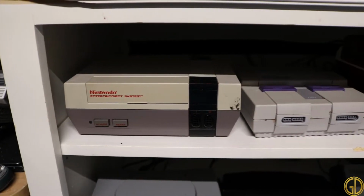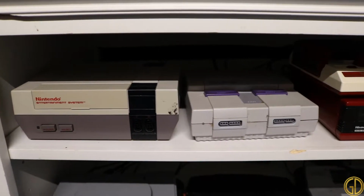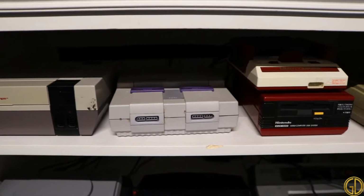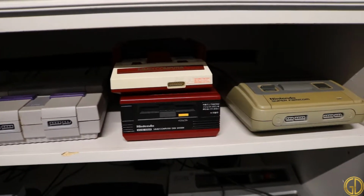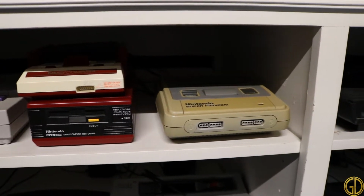First up on this shelf, I have the Nintendo Entertainment System. After that, you can see what is probably my favorite 16-bit system, the Super Nintendo. Next is my Famicom with the disk system. This is unfortunately going bad, so I'm looking to replace it with a Sharp Twin Famicom very soon. The last item on the shelf is my Super Famicom, which is another great system.